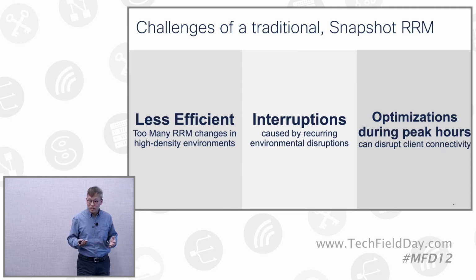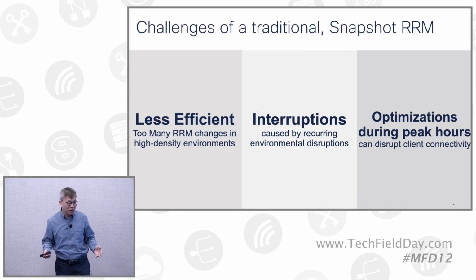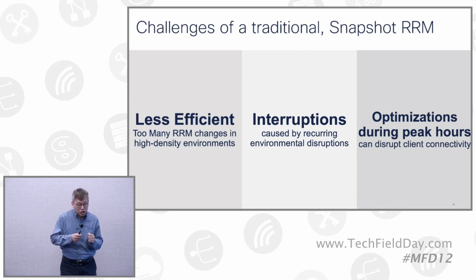So the one thing that we have to do in Wi-Fi operation is constant optimization and constant changes. Because we are not talking about just one AP, we are talking about hundreds of APs, a few hundred in the same vicinity. What happens in reality is it causes a lot of optimization attempts. Radio by radio, AP by AP, it just keeps wiggling.